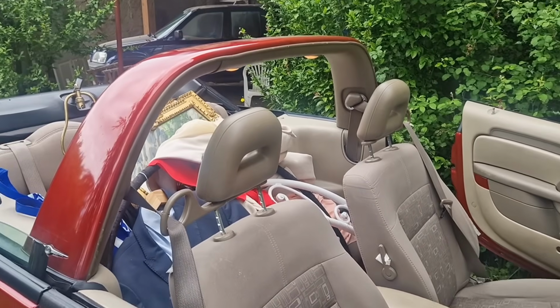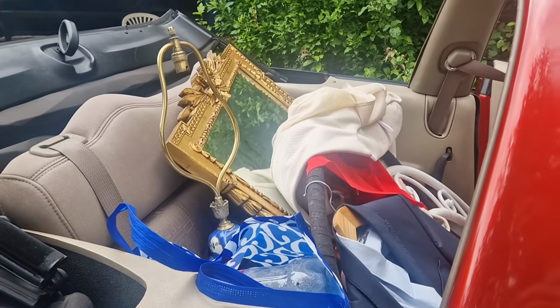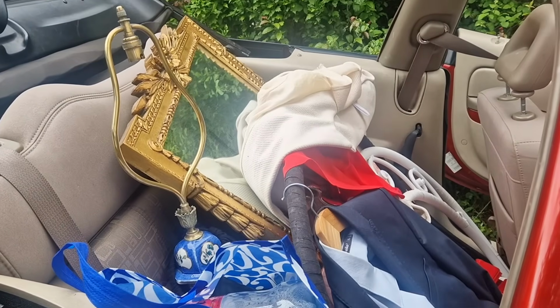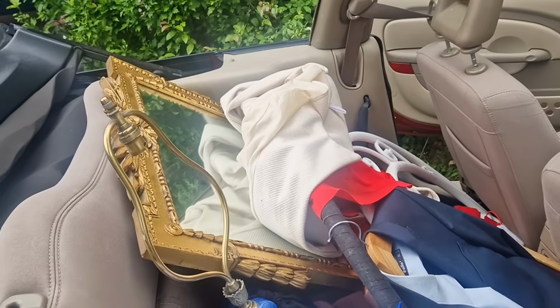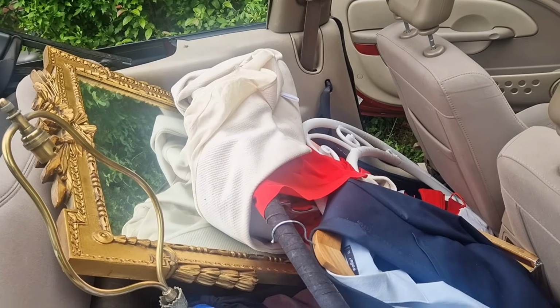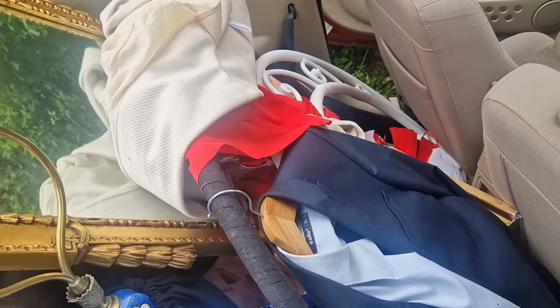I must admit that I drove down here on Wednesday. It is now Saturday, and I have not yet unloaded the car. Most of this is going back to Paris, and to be honest, we just didn't do a good job of organizing anything. This is all my aerial equipment.